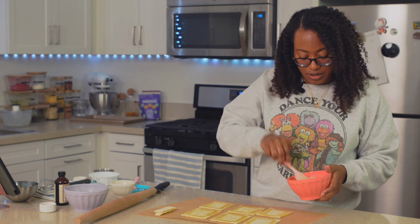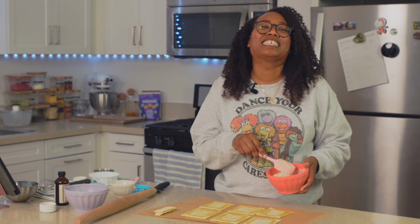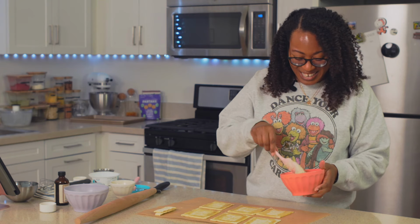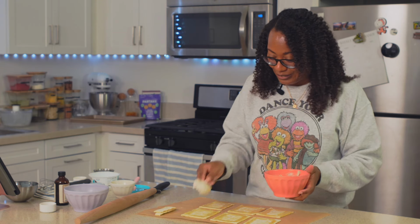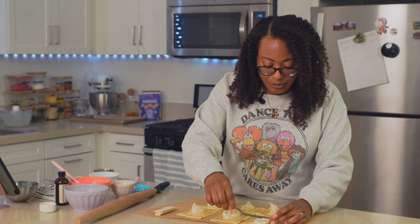And I'm just gonna toss a glop. That sounds so bad. Toss a glop. I'm just gonna put a little glop onto the middle of each pastry. I'm just gonna spread it out a little bit.